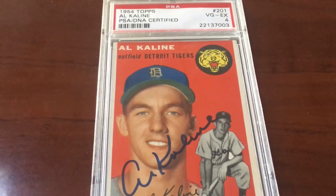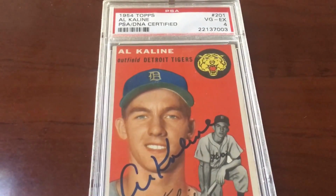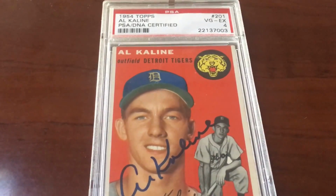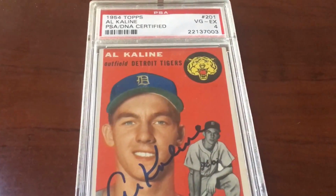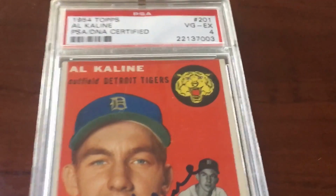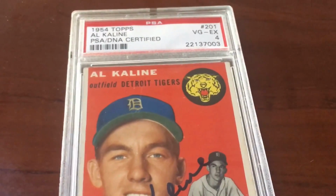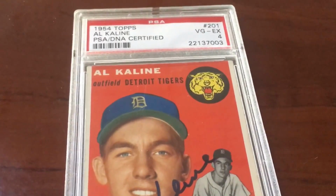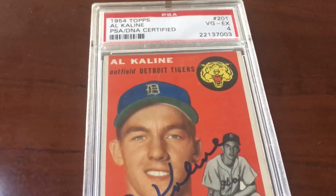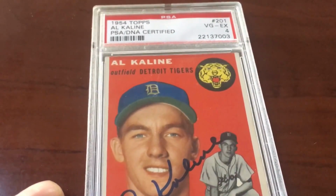This one is graded PSA DNA. It's in the red flip, but it's only card graded. It doesn't have the autograph graded. So this is graded a VG-EX 4. Very nice card. This is what I collect. I don't have the funds or the wherewithal to get a 7 or an 8 or a 9 in this card. And even if I did, I don't think I would, because I'm not an investor.